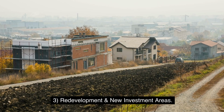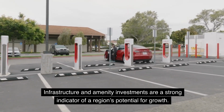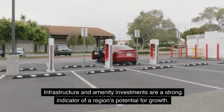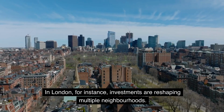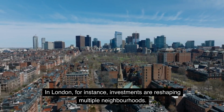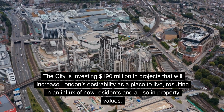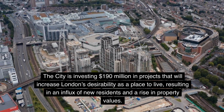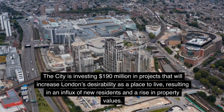3. Redevelopment and new investment areas. Infrastructure and amenity investments are a strong indicator of a region's potential for growth. In London, for instance, investments are reshaping multiple neighbourhoods. The city is investing $190 million in projects that will increase London's desirability as a place to live, resulting in an influx of new residents and a rise in property values.